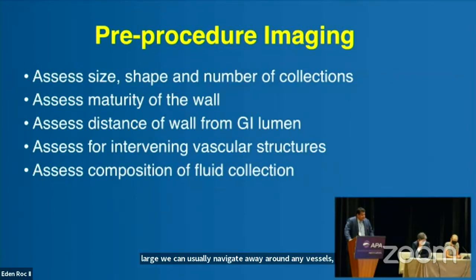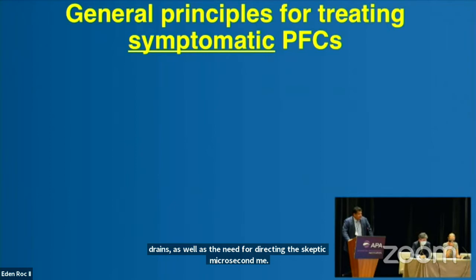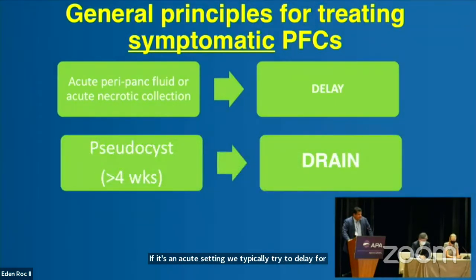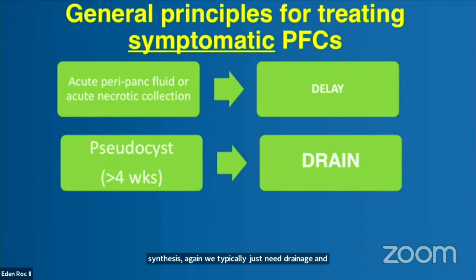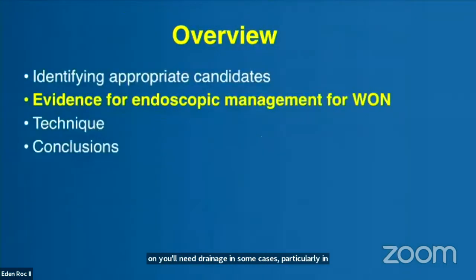And lastly, we assess for the composition of the fluid collection that may determine the size or the number of drains, as well as the need for direct endoscopic necrosectomy. So, general principles for treating symptomatic pancreatic fluid collections. Again, if it's in the acute setting, we typically try to delay. For pseudocysts, we typically just need drainage, and these are usually after 4 weeks. And for those with walled-off necrosis, which I'm going to focus on, you'll need drainage. And in some cases, particularly in those with a great amount of solid debris, you'll need debridement.